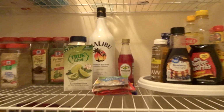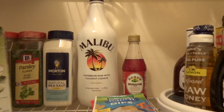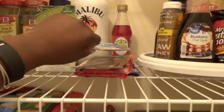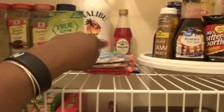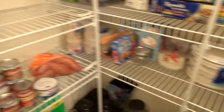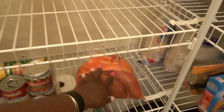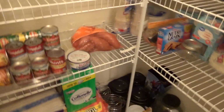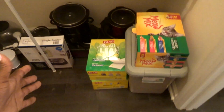We found a spot for the boo. I'm gonna have to get baskets for these little things. I have seen baskets, specifically little acrylic baskets for those. I don't know. I think I've shown you most of this. I need baskets for some produce that will go in here. Those are sweet potatoes. Yeah, the cat food found a home.